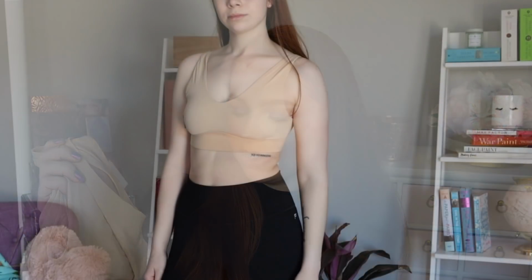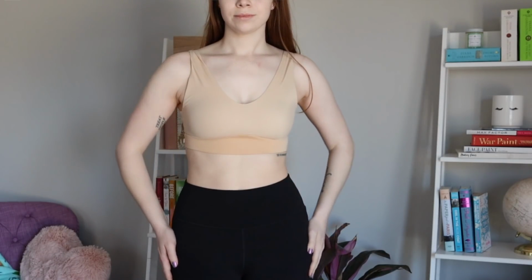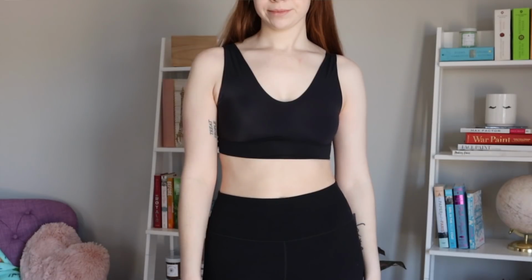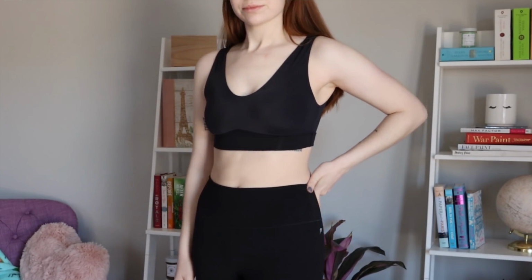And it really is super, super comfortable, and for having no wire, just being seamless overall, other than the bottom band, all around here it is very comfortable and supportive. And then I also picked up the black one, which is super cute as well, super comfortable. I want to be comfortable, but I also want to be cute at the same time, and I feel like this actually is a good in between.